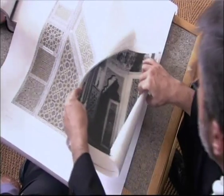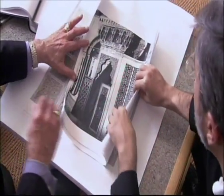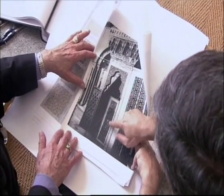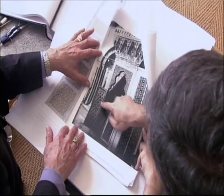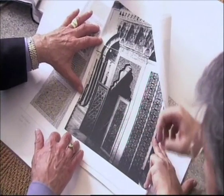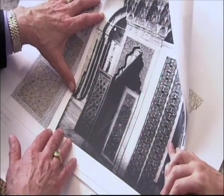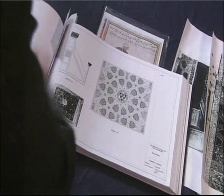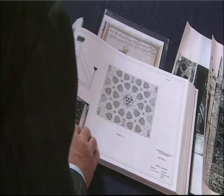And these are the different photographs where we took the patterns from, and this is where the door, this is the inside of the door, and this is the outside, with two different patterns. I remember, it's a beautiful pattern, that one. These drawings show with great detail, extraordinary detail and clarity, how every single element of the Minbar was to be reconstructed. This is an insight into the mindset of 12th century Islam.